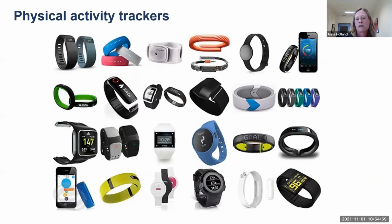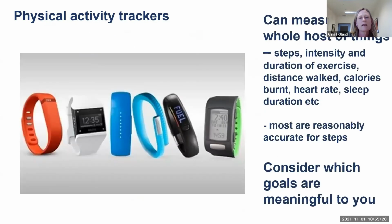These monitors, of course, are not just in smartphones. You can get purpose-built ones as well. These are all consumer devices that are readily available in the shops. There's many different ones, as you can see. Some of them have a display on their screen. Some of them also download to a smartphone, so you can look at things like your graphs over time on your phone or on a computer.